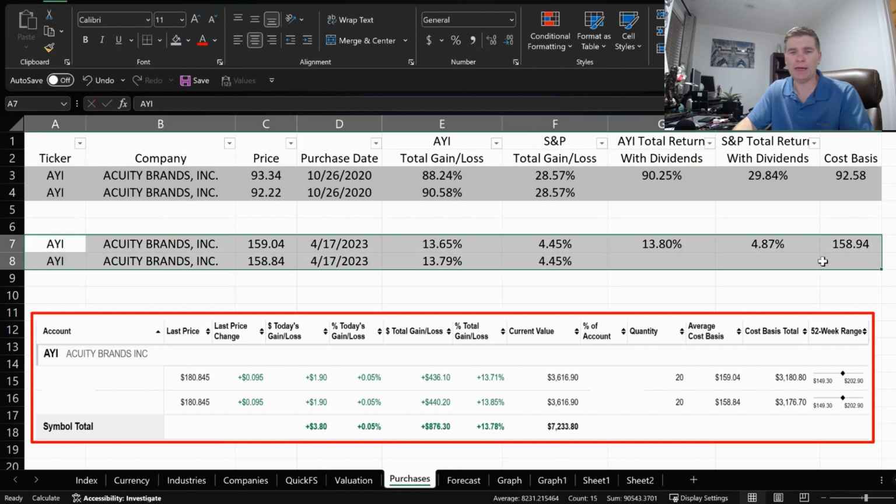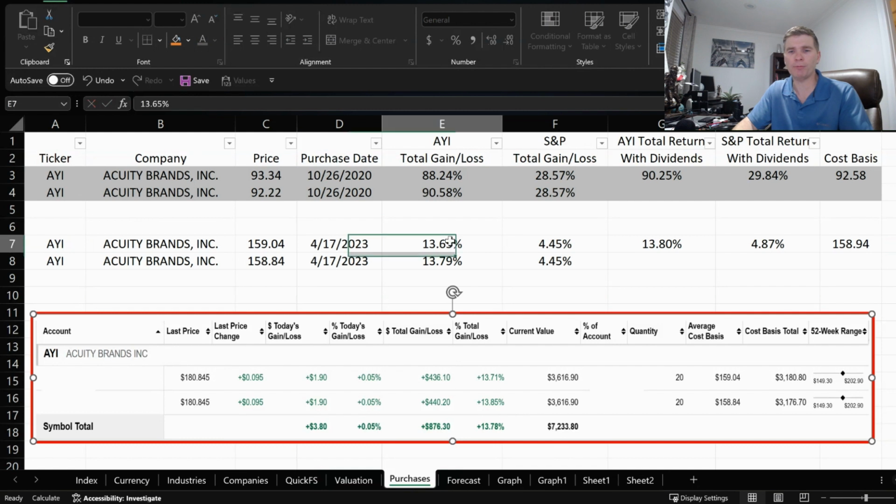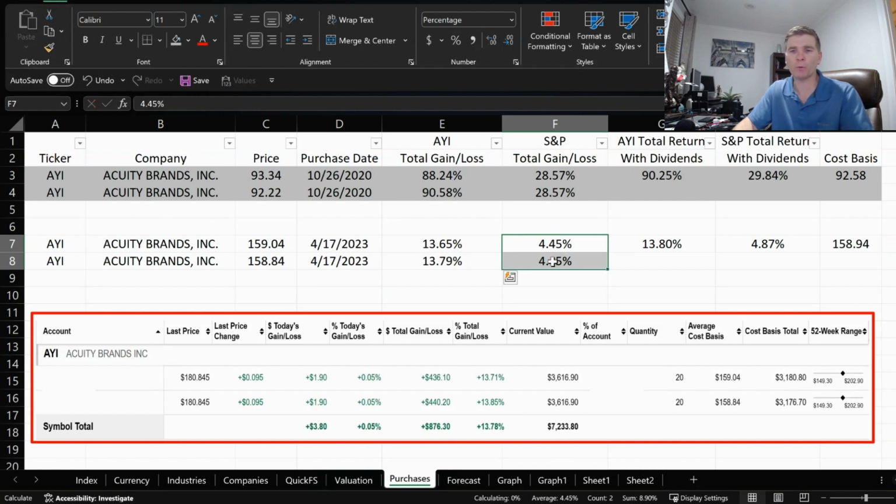So in April of this year, I bought in, and we can see around $159 and currently trading at $180. So far this year, it's gone up just under 14%, while the S&P 500 during the same time period has gone up about 4.5%. So again, AYI has been paying off for me over the past 8 months or so, and I do plan on continuing to hold this at least for the near term.